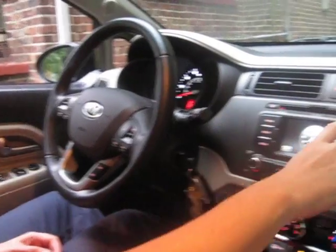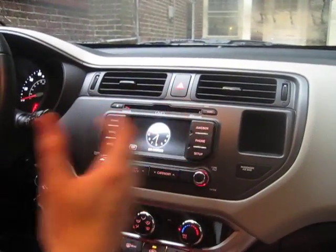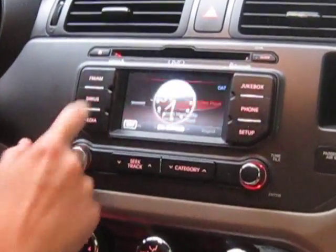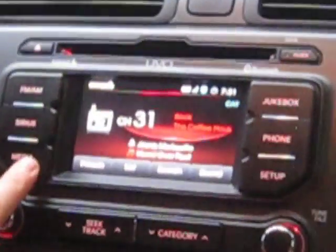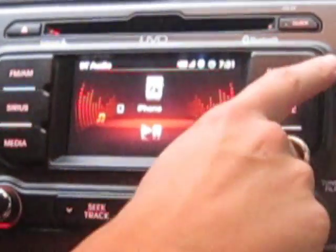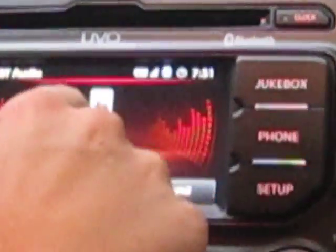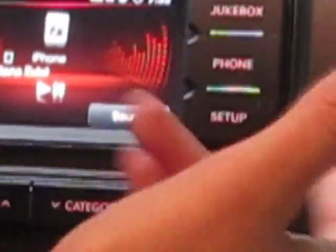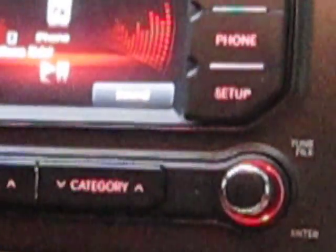What we've got right here is sort of the main brain of the car, if you will. It's got the stereo system, so your FM, AM, your Sirius satellite radio, media, which is Bluetooth connected to my iPhone at the moment, jukebox, so you can download MP3s into the car if you'd like. It makes Bluetooth phone calls, and you've also got your setup for tweaking and adding and all that stuff.